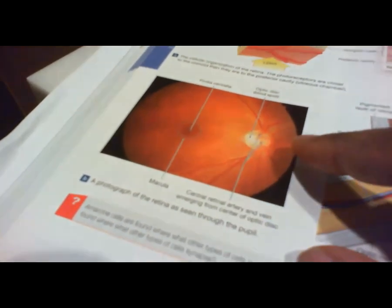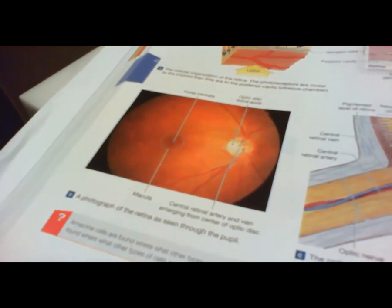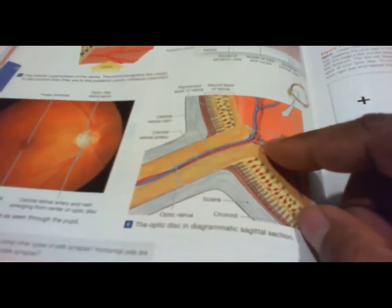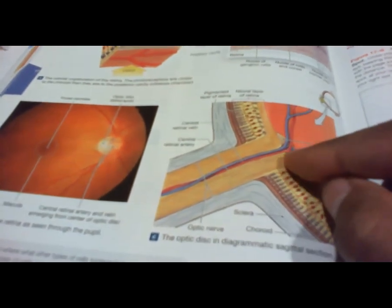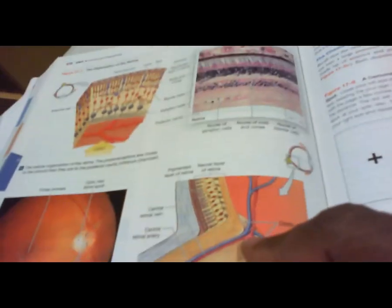This picture shows you the macula, and the center of that is your fovea centralis. Here's your optic disc or blind spot. We have no photoreceptors there. Here's another view of the optic disc. Another layer, the pigment layer of the retina, and the neural layer. But for the optic disc, remember that's where your optic nerve starts.